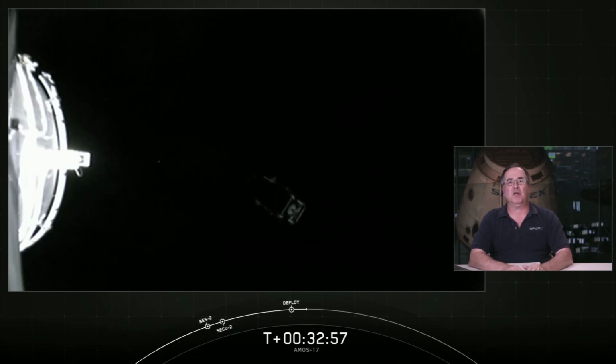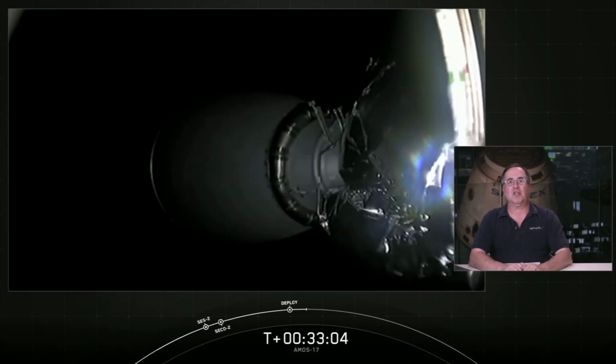Second stage continued on with 2 great burns, first into parking orbit and then into the final orbit. Expected loss of signal. Just now we saw the separation of the AMOS 17 spacecraft in the desired geostationary transfer orbit. So again, a great day for Falcon 9 and the AMOS 17 customer.